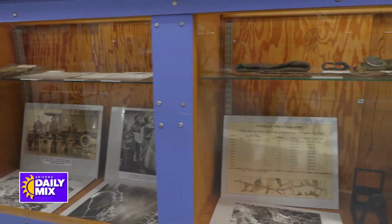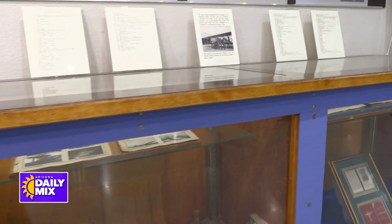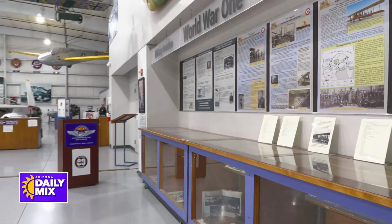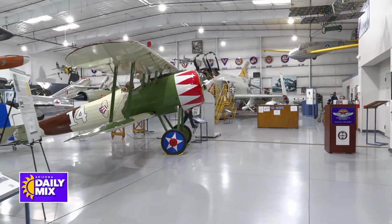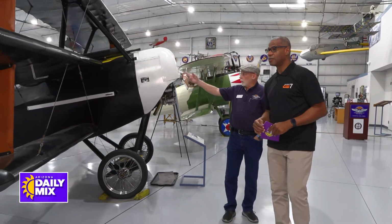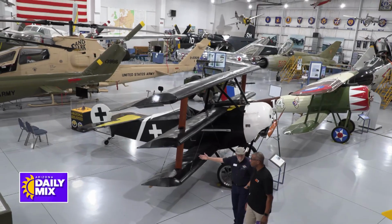Man, when you come through here, it's just so incredible to see all the different planes and helicopters, too, which are incredible that you have out here. So basically the museum is laid out chronologically. So we start with the very beginning of aviation, the First World War, and then we roll around to World War II and on. All the way outside, we cover Korea, Vietnam, and then the War on Terror.